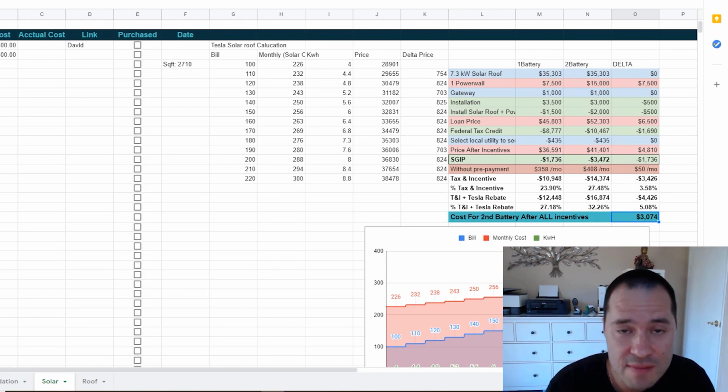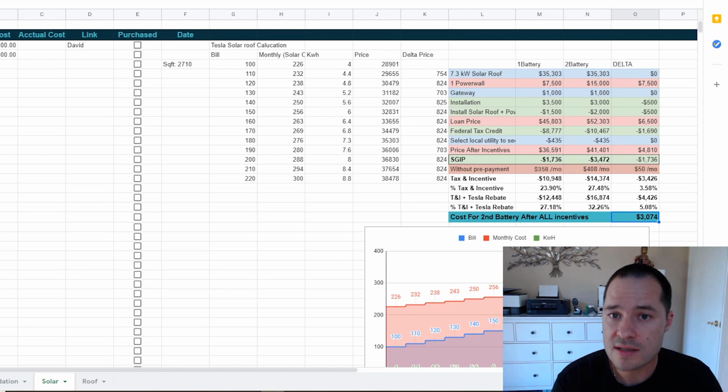All right guys, I hope that didn't bore you too much. This is just a little bit of math. I had to prove to the wife that this system actually makes sense, that the savings for a second battery actually makes sense. Again, we have not decided yet, although these numbers look fantastic. It is a larger cost, and we haven't decided whether we want to go down that second battery route or the first battery route. We just don't know yet.